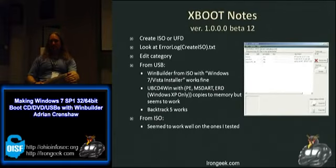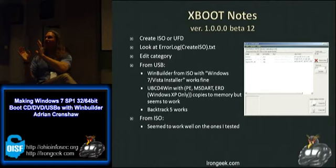Alright, Xboot is pretty nifty. It's a tool for creating multi-boot ISOs and USB drives. So essentially you can just throw a bunch of ISOs into it, and it will amalgamate all of them into one, which is really, really cool. You can go there and edit categories, edit how you want them to show up in the menu, and it's really nifty, and it's under active development.